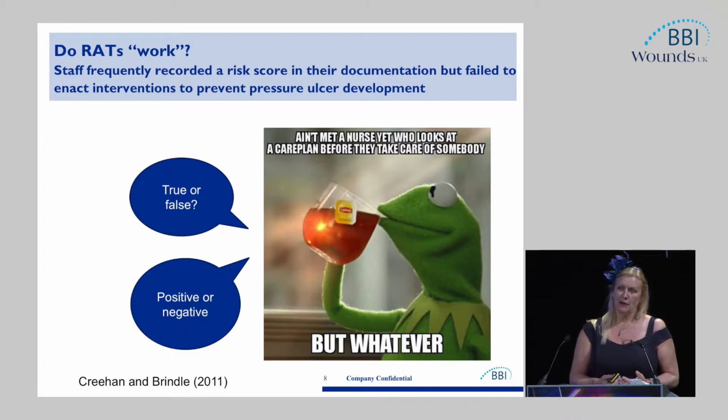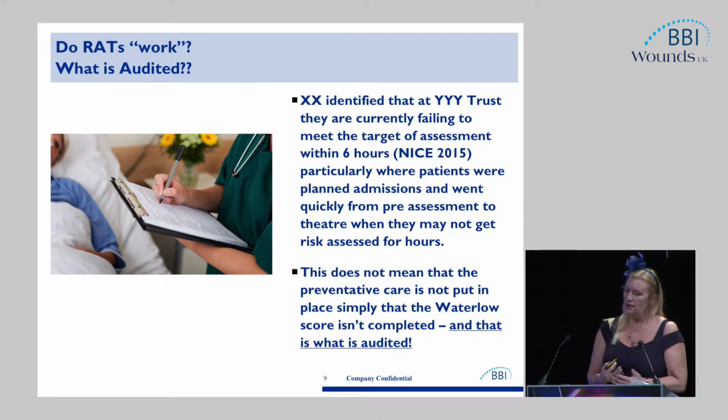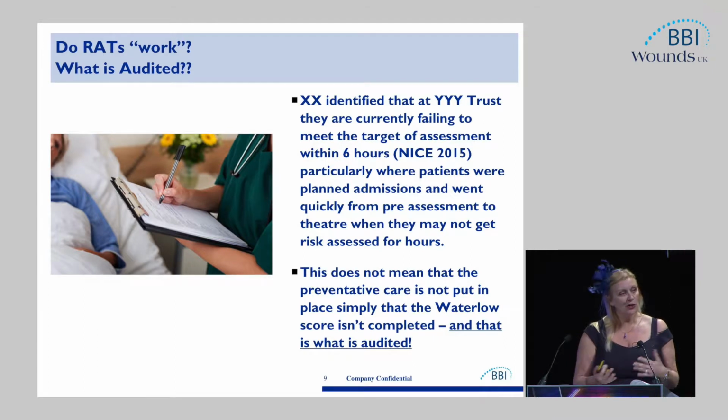So my real question is about, are we focusing on the risk assessment much more than we're focusing on the management of these? And this is some feedback from a group that I was recently involved in. We talked about, do the risk assessment tools work? And the clinicians involved said they were really struggling with their organisation because at their trust, they were meeting the NICE target of assessment within 6 hours, particularly when patients followed particular pathways. So when they were audited on their risk assessment documentation, they failed miserably. But the pressure ulcer numbers hadn't gone up. And when you looked at the care that was delivered to the patient, it was perfectly adequate.